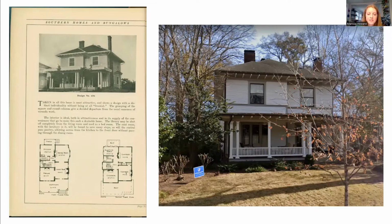With this house, I believe this is 1912. One of the interesting things about it is in the hallway. There's actually a lavatory in the closet. So this is one of the few that have that, and she actually says it. She says the coat room with a lavatory in it will be found to save many steps. Who would have thought?